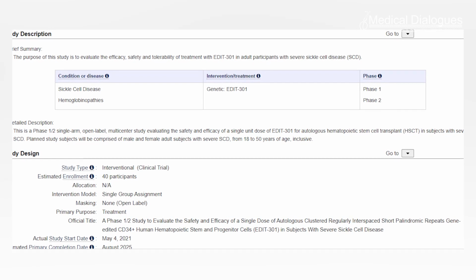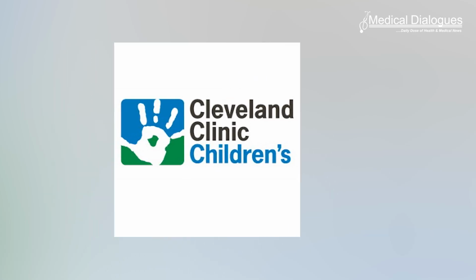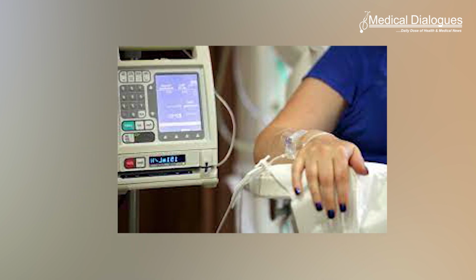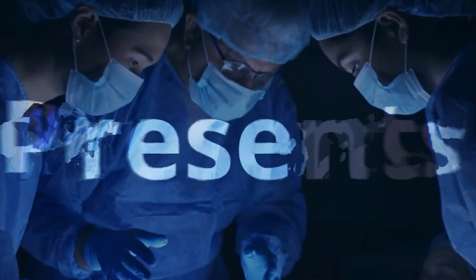Researchers involved in the multi-center Ruby trial presented an update on the safety and effectiveness of a single dose of EDIT-301, an experimental one-time gene-editing cell therapy that modifies a patient's own blood-forming stem cells to correct the mutation responsible for sickle cell disease. The first 4 patients, 2 of whom were treated at Cleveland Clinic Children's, had their stem cells collected for gene editing. The patients then underwent chemotherapy treatment to destroy the remaining bone marrow, making room for the repaired cells that were later infused back into their body.